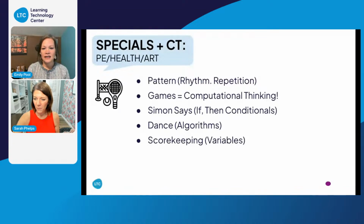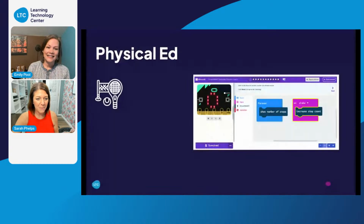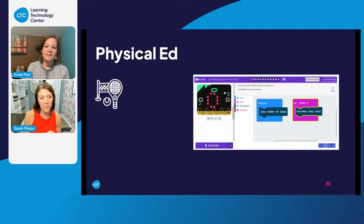Yeah. One of our favorite resources that we love to point people in the direction of is Microbit. And Microbit is such a perfect addition to a PE class because it's all about using sensors to collect data. And in this case, this is one where students could program their own pedometer. So it actually is something that they could program and then wear to measure their movement during a PE lesson or a PE class.